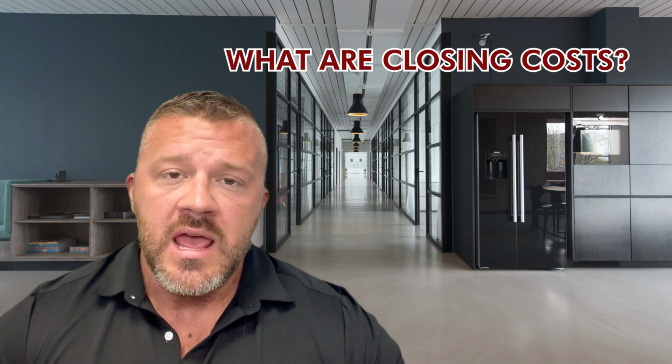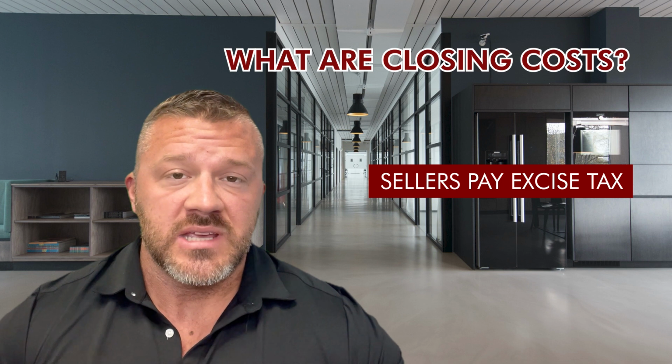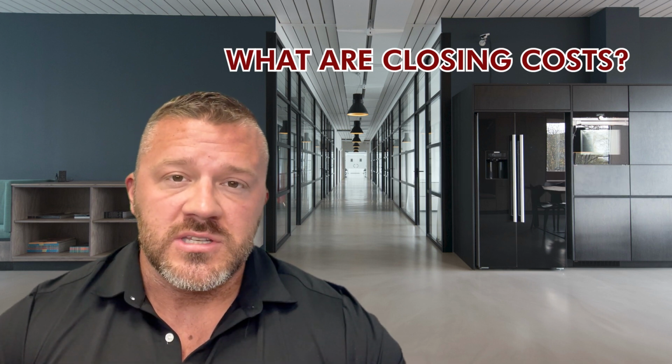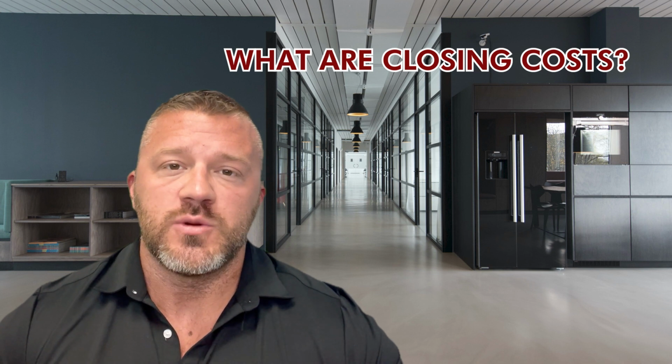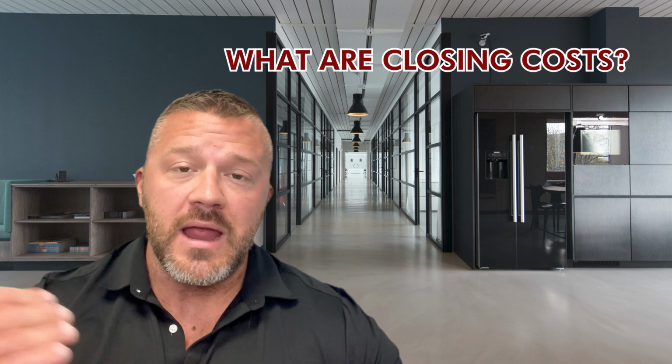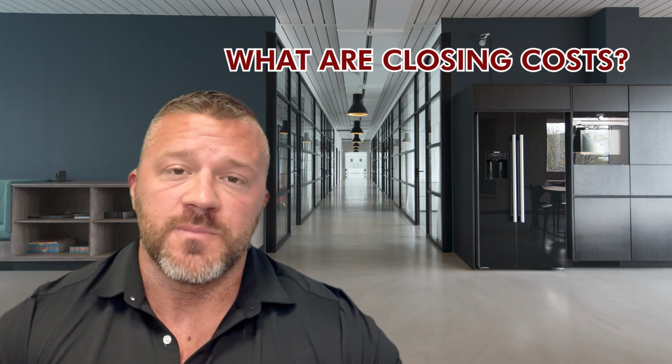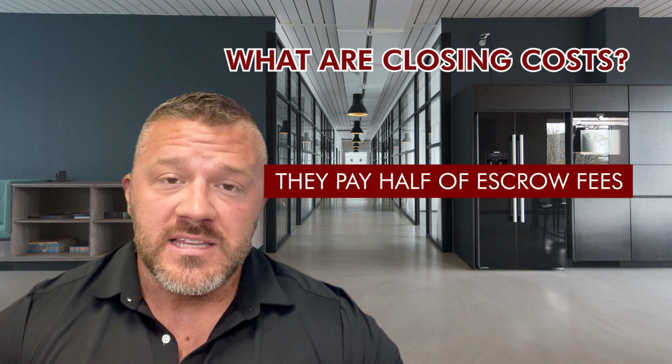So on the seller side, sellers pay excise taxes like a sales tax on real estate. Sellers also pay all real estate commissions. So you don't pay us any commission for us to represent you as a buyer. The seller pays that. They pay both the buyer agent and the listing agent because there's two agents involved in every real estate transaction. They're going to pay half of the escrow fee as well.